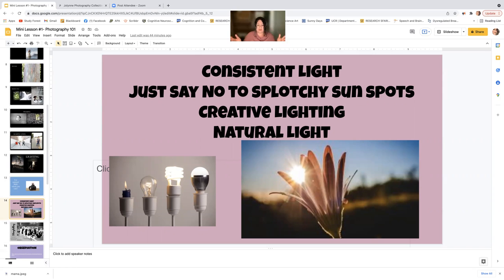And this doesn't even have to be like, oh, I have to really think about how artistic I'm being. No, it's just once you start understanding these ingredients and start looking for them, then they start becoming second nature. So really look for consistent lighting when you're taking pictures, even with your friends, even if you're not going all artistic. And then look for creative ways that the light is coming through.